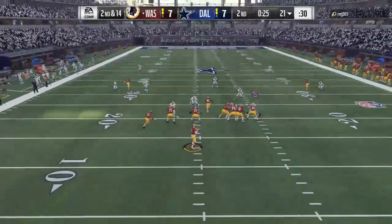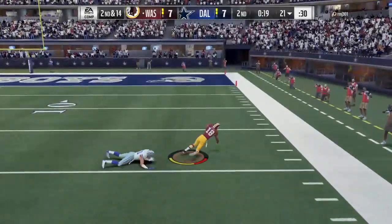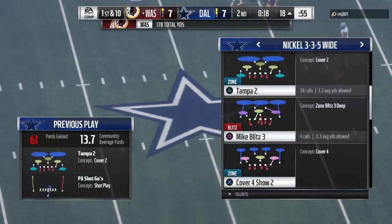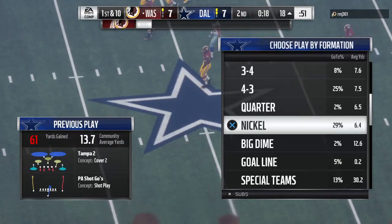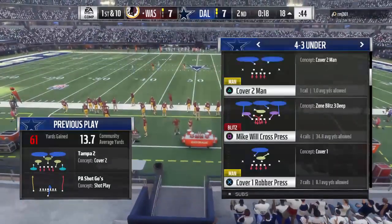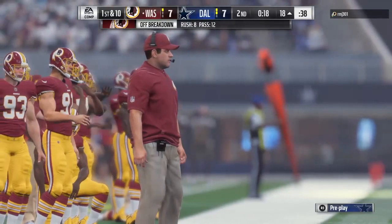On play action, Cousins. A deep ball for Dotson. It's caught inside the 25. Now Washington is going to use the second of their 3 timeouts, as the clock will stop with 18 seconds to go in the first half. So after that big play, let's see if they can catch their defense maybe on their heels.